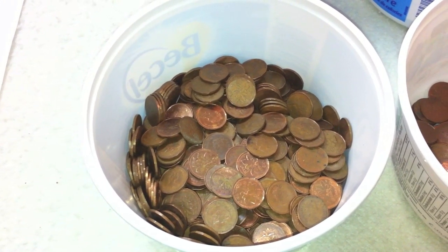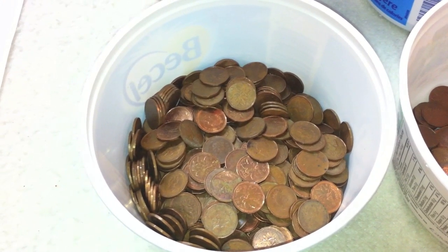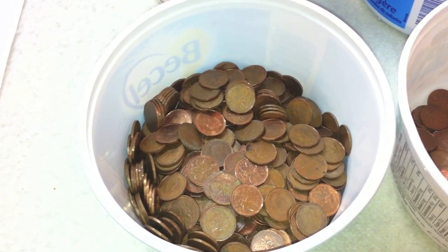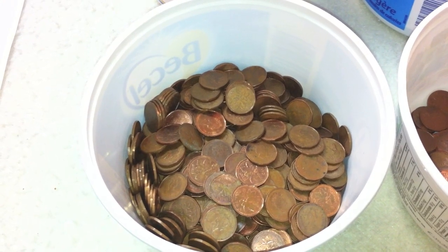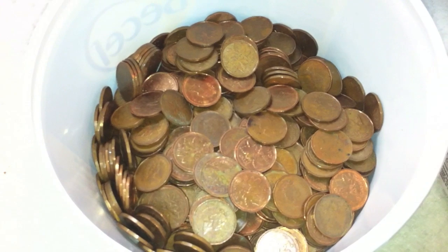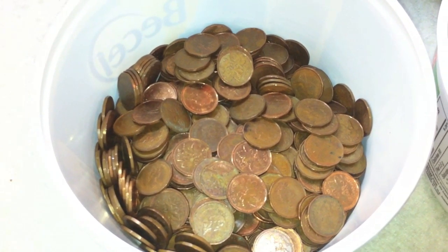But let's just start with the copper results. In total, there were 777 copper pennies, and that was 31.7%. So a lot lower even than the 35% that we've been getting in the last couple of boxes. For these 1982 to 1996 Canadian copper coins, we had 447.